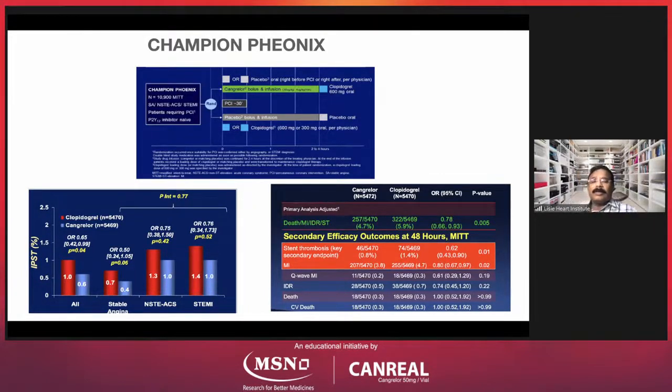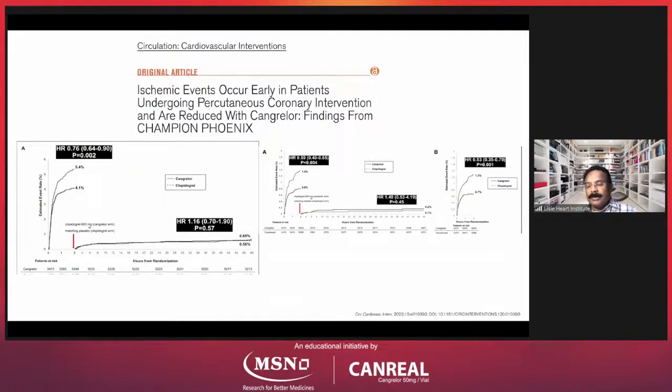What they found is the primary efficacy endpoint, death, MI, ischemia-driven revascularization, stent thrombosis, had a statistically significant difference between Cangrelor and clopidogrel. Stent thrombosis, there is a significant difference. Intraprocedural stent thrombosis, myocardial infarction, there is a difference as well, and you can see on the left-hand side the intraprocedural stent thrombosis in all subgroups of patients, stable angina, non-ST elevation MI, and STEMI, there was a difference, but of course borderline statistical significance. This is the study which was published 2-3 days ago in Circulation Interventions.